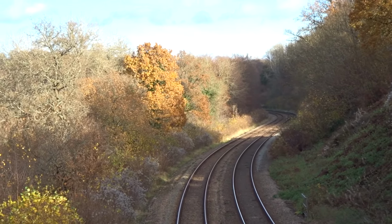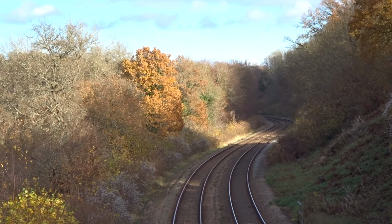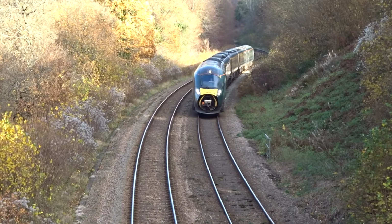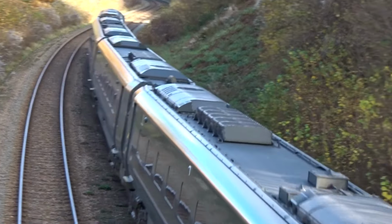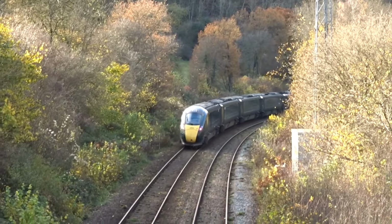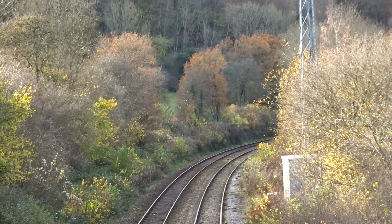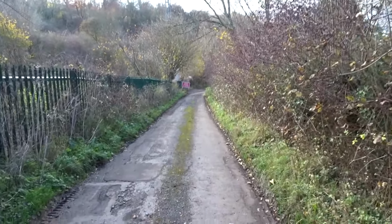Oh, I just heard a train siren. I don't know whether that's coming or going. And the answer is coming. I took my hand off the camera to wave back at the driver and lost the shot. Oh good. Right, well, we'll head back now then.